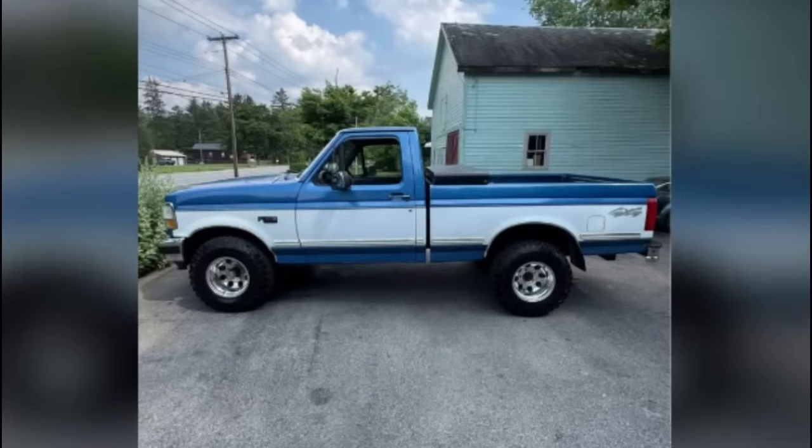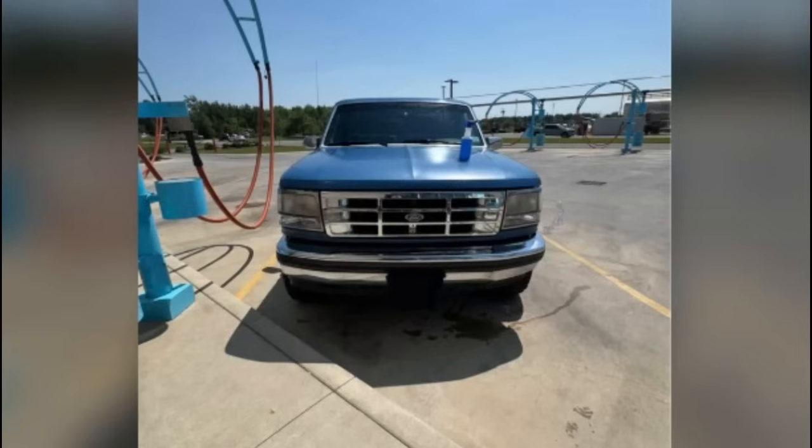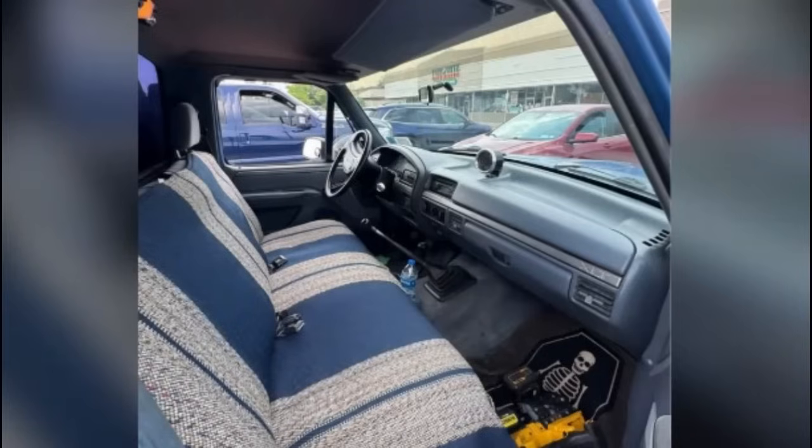Under the hood, it's powered by a reliable 5.0-liter V8, paired with a 4-speed manual transmission and 4-wheel drive, giving you that rare combination of old-school control and go-anywhere capability. What really makes this truck stand out is its condition. The seller describes it as extremely clean and rare for the year, and from the photos and details, it shows.